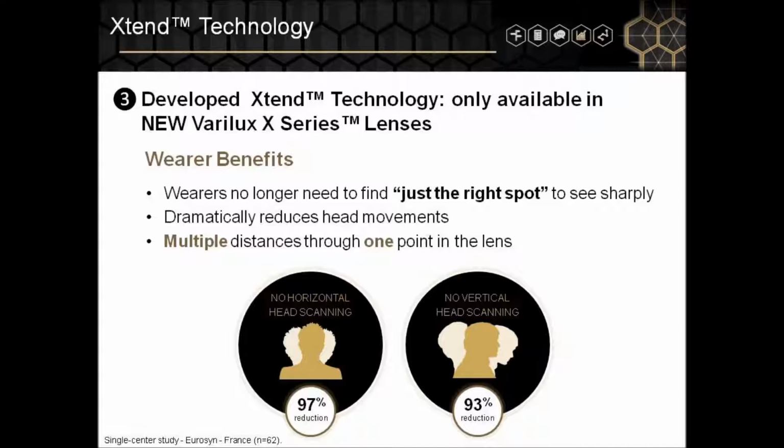All right, so we've completed all that research and identified new visual needs, so now it's time to address those needs. I'd like to introduce you to Extend technology, which is only available in the new Verilux X series lenses. So what are patients going to benefit from here? Wearers no longer need to find just that right spot to see sharply. It's going to dramatically reduce their head movements, and they're going to be able to see multiple distances through one point in the lens. And that's pretty darn amazing.